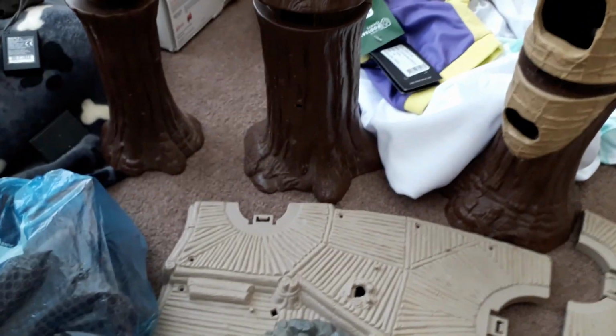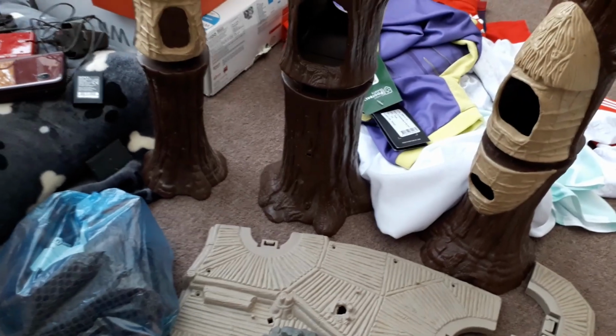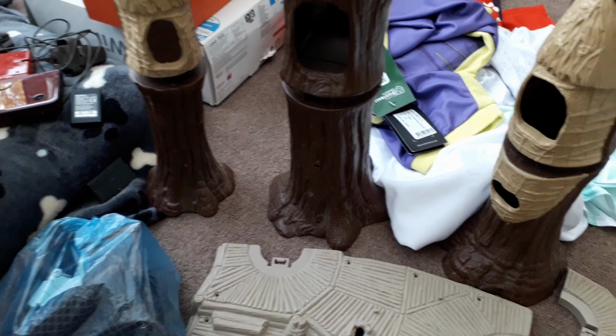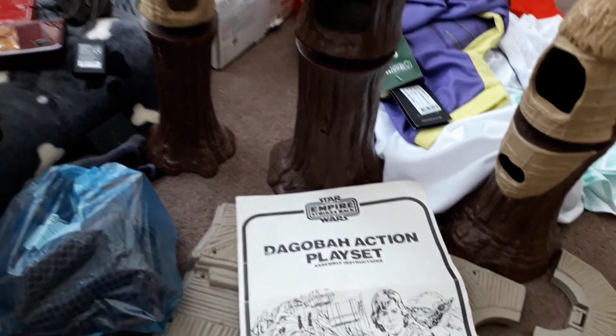So, I mean, I obviously like the Star Wars stuff because I used to collect it as a kid, but I was mainly Star Wars Empire Strikes Back. I remember when the Gamorrean Guards came out, I kind of thought, oh, they're a bit... I remember seeing them in the upstairs British Home Stores in Sutton. I thought they were a little bit pricey.